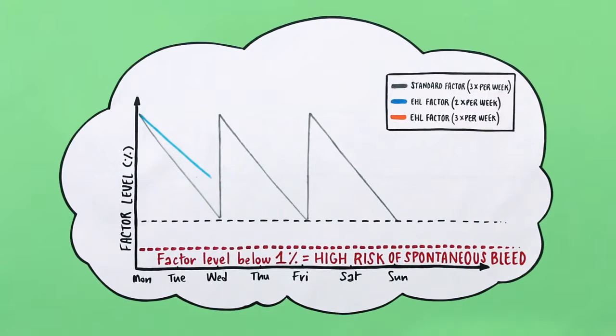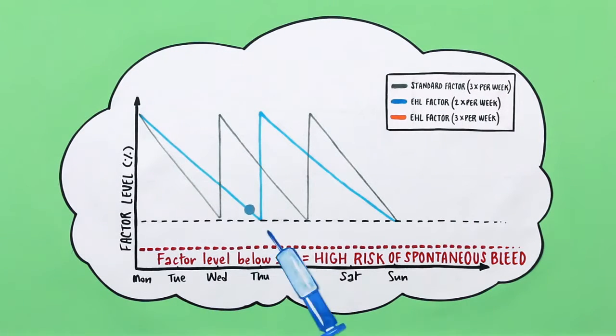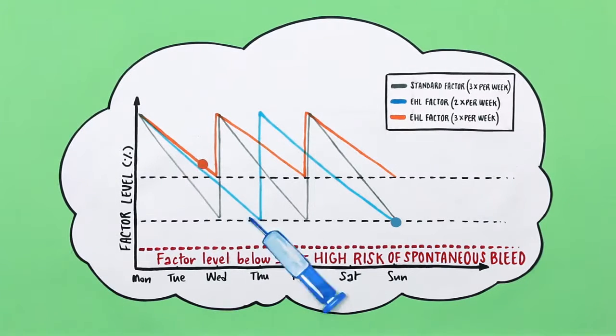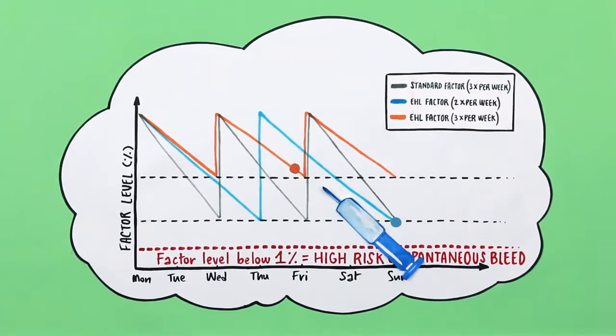For some people, treating with EHL factor may mean fewer injections because the factor lasts longer in the blood. But in some cases, EHL factors may be used with the same number of injections in order to give a higher level of protection against bleeds.